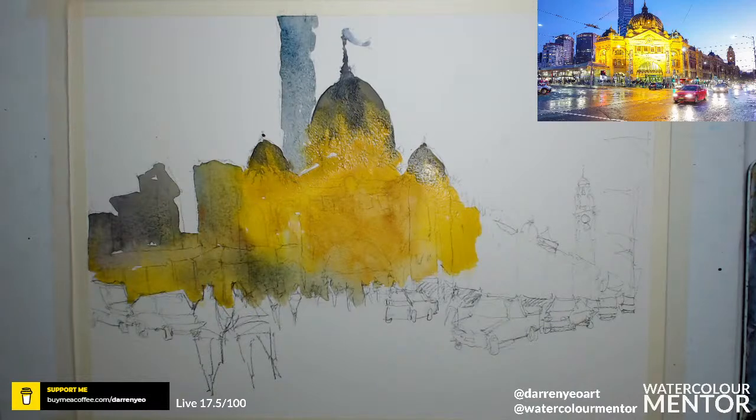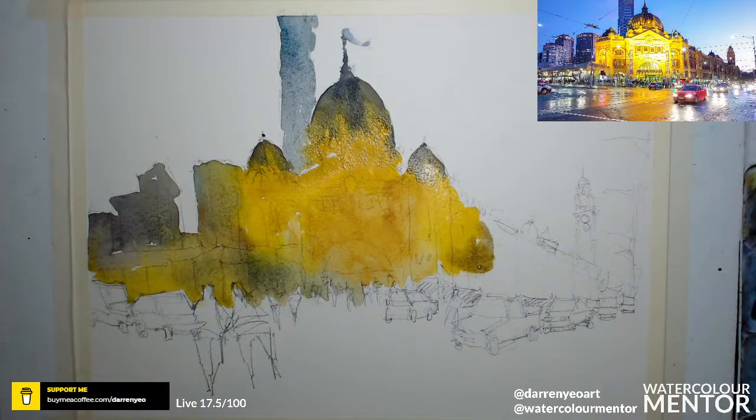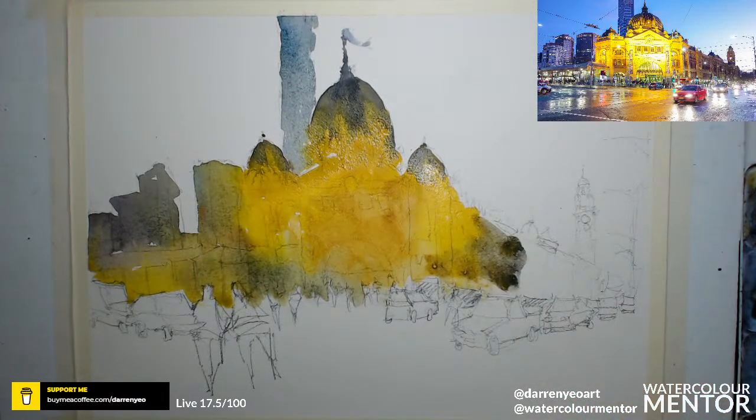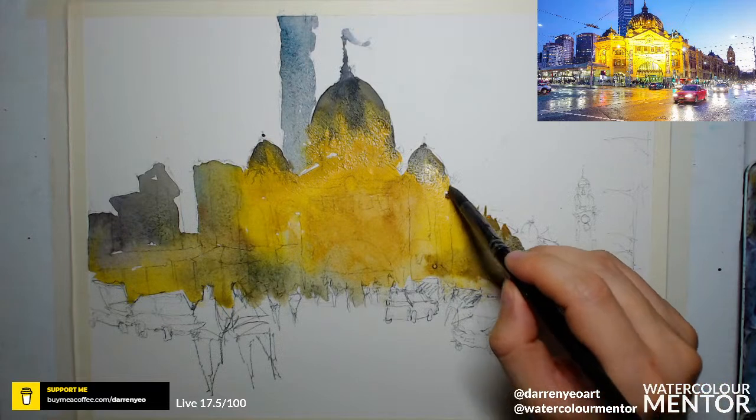Fantastic. Now I'm going to use this yellow ochre, just dull down and get into that right-hand side. And also what I'll do is just spray down some of the areas here. I don't want that to dry off completely yet. So just a bit of that. It's really just neutral tint with a bit of yellow ochre. Okay. Something like this.